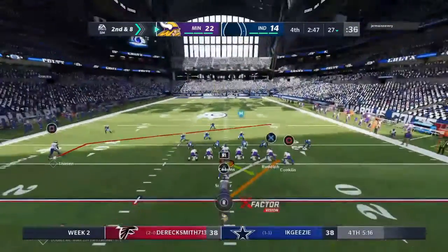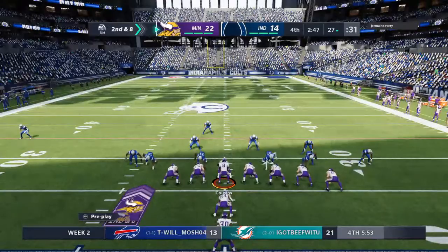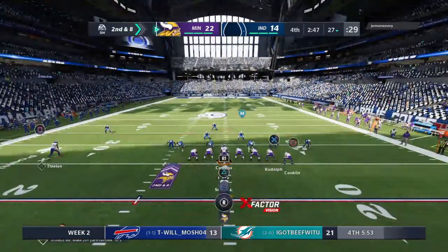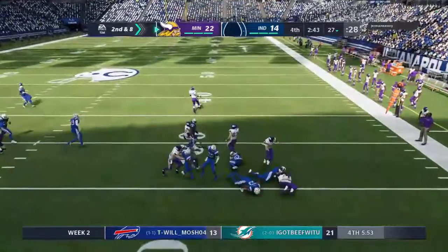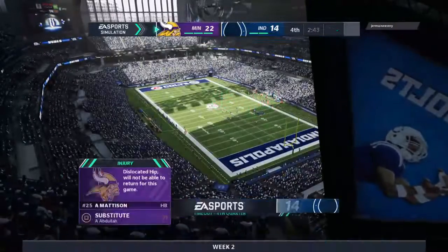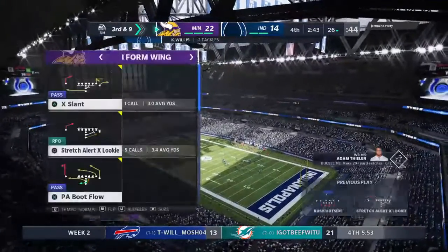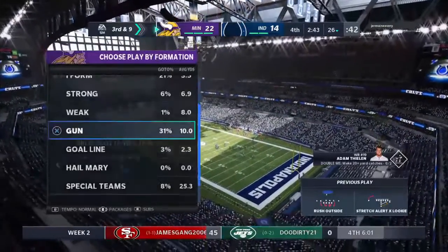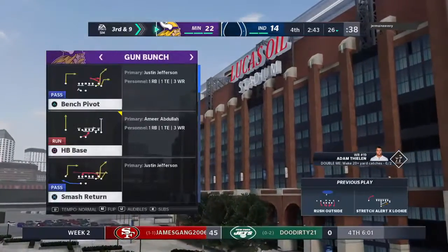The last run good for 2. Here's 2nd and 8. Running for the first time with a fullback, C.J. Ham. And he's going to have to protect the football and take his lumps here at this stage of the game as they stop him behind the line. A yard in the wrong direction makes 3rd down tougher. 3rd down and 9.